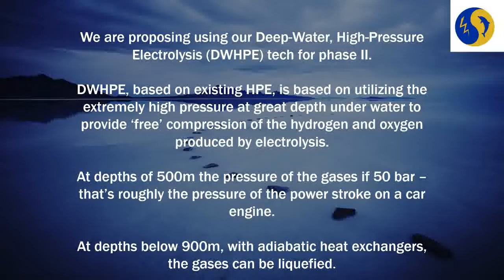We're proposing using our deep water high pressure electrolysis, DWHPE, tech for phase two. DWHPE, based on existing HPE, is based on utilizing the extremely high pressure at great depth underwater to provide free compression of the hydrogen and oxygen produced by electrolysis.